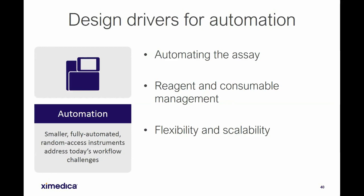And then finally is scalability or future proofing. If you're going to add different tests in the future, do you need to have additional capability within your instrument for future tests and assays?